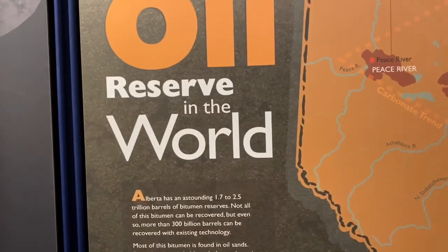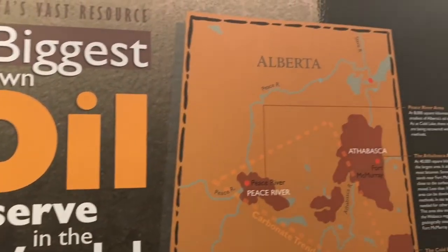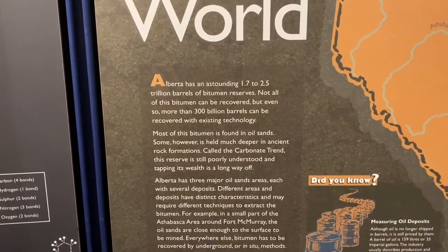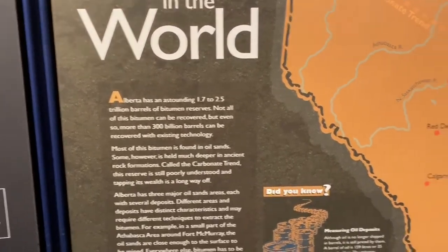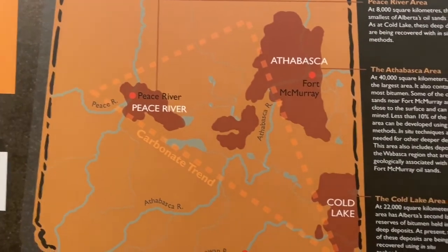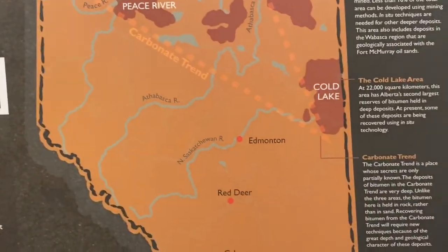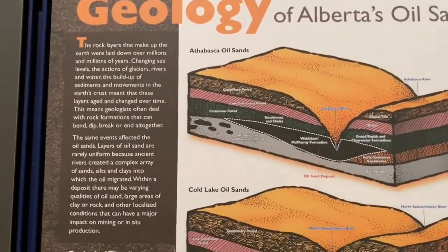Alberta has the biggest known oil reserve in the world. See, this is Alberta. It's 1.7 to 2.5 trillion barrels of bitumen reserve. And these are the places: Athabasca in Fort Mac, Peace River, and Cold Lake. This is the geology of the Alberta oil sand.